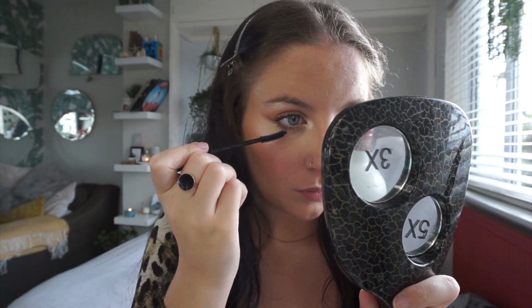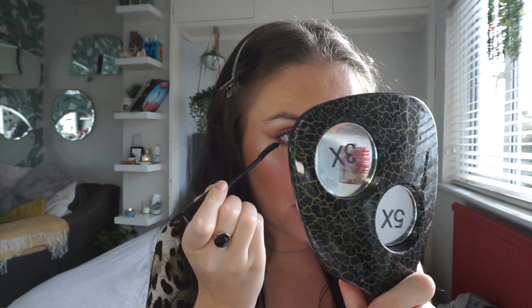Important thing when you're doing a sort of cat eye like this, really flick up the corner of your mascara. Just adds to the cat eye look. See, look how much better my bottom lashes look compared to my top lashes. I can't wait to do my lashes.